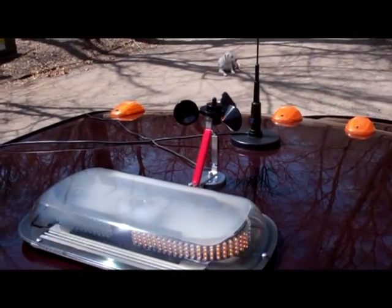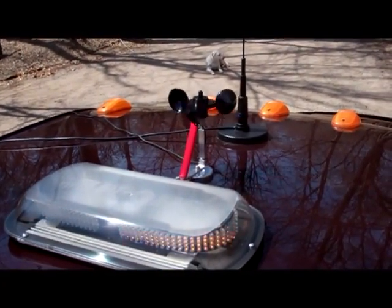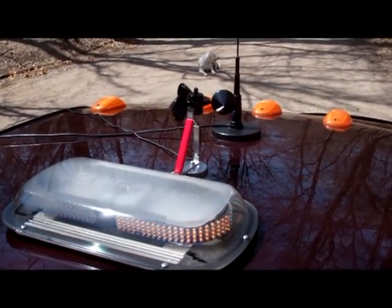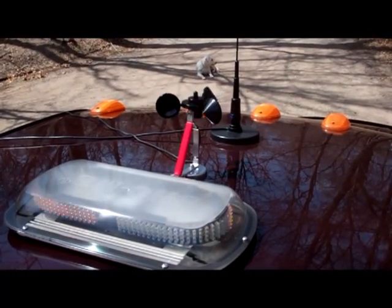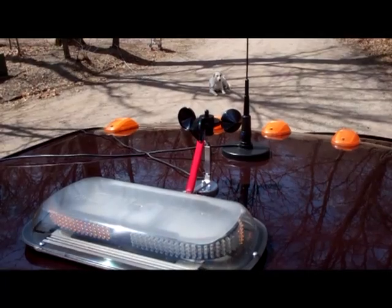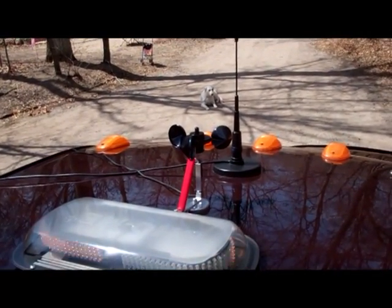Then here we have the anemometer. I don't normally keep this on all the time. I just stick it up when I'm going to go on a chase, and otherwise I keep it put away. And this one I really like. It's digital, and it's produced by InSpeed.